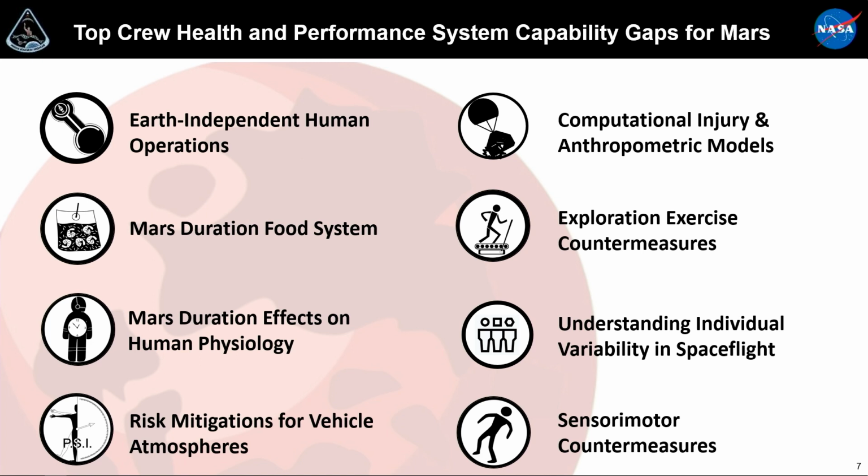So these are the 8 highest concerning risks that are agreed upon between the research program and also operations. So this is an agreement. If you don't see your favorite concern or risk on this chart, please don't think that we're not still thinking about it. This is just those that are of highest concern across not just the human research program, but our hand-in-hand partners in operations as well.